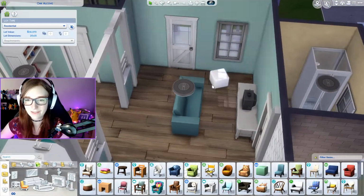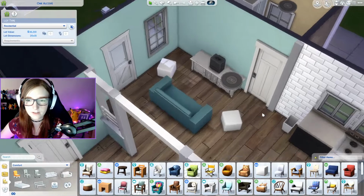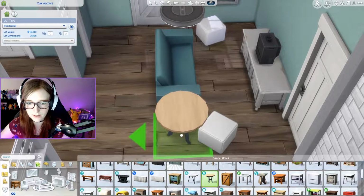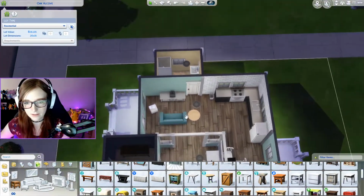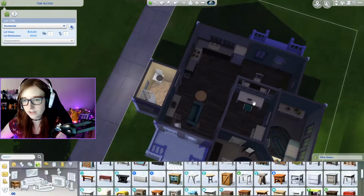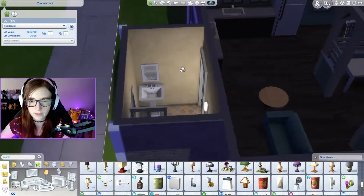I like it. Having just a nice little poof right here. We can even add one on this side as well. They should be able to access that. I really like this eco one, so I'm gonna use it even though it's not base game. And then I think I should probably work on the lighting for the rest of the house now, because these lights are actually really expensive, so we're not gonna use them in every room. I think I'll put that bathroom light in there.